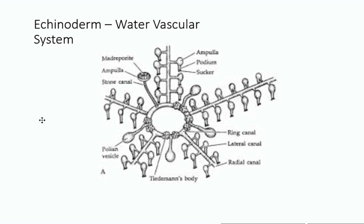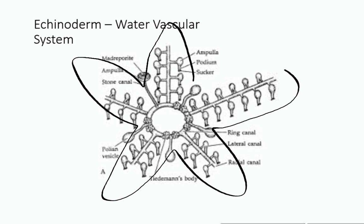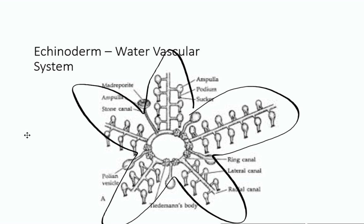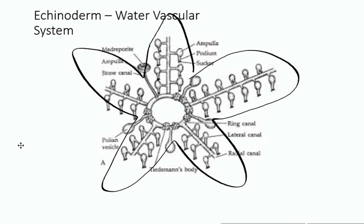So here's a picture of this water vascular system. You can kind of imagine the starfish shell around it there, if you wanted to do that. Not very pretty, but you get the idea. And it's just a system of these tubes, and they allow water to move through them. This is how the suction works on the tube feet as well. And this is how respiration and circulation occur in echinoderms.